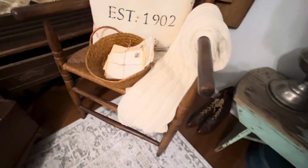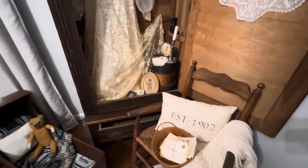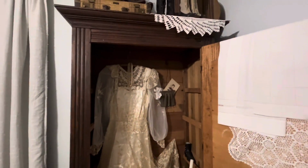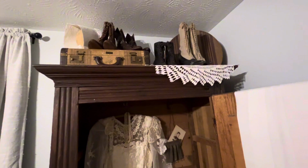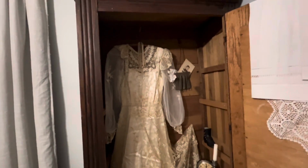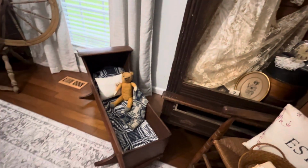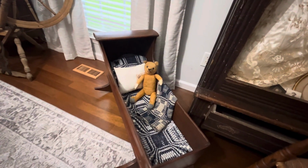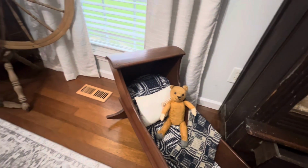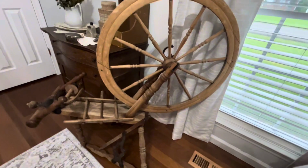Those shoes and letters. My mother-in-law's wedding dress. And she's 95. Her sister wore it. So that wedding dress is over 100 years old. And the crib. I kind of thought about if this was a one-room cabin, what would they have in here? Everything that they could possibly use. Spinning wheel.